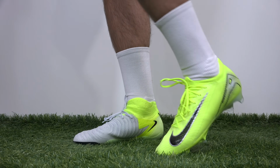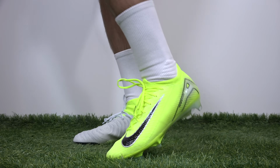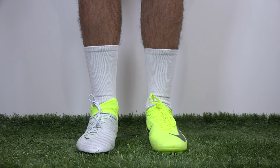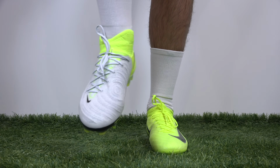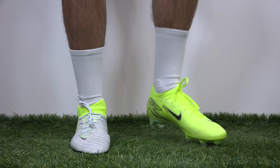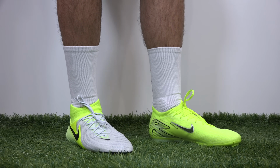Certainly there's a little bit of extra structure to the Mercurial, especially with that tighter wrap and lower profile that it has through the midfoot. It just feels like it squeezes your foot a little bit more tightly. However, you will find that the Lunas as well as the GXs do taper a little bit more in the toe box area, which I'm not particularly a big fan of, where the Mercurial is a little bit more rounded at the very front.